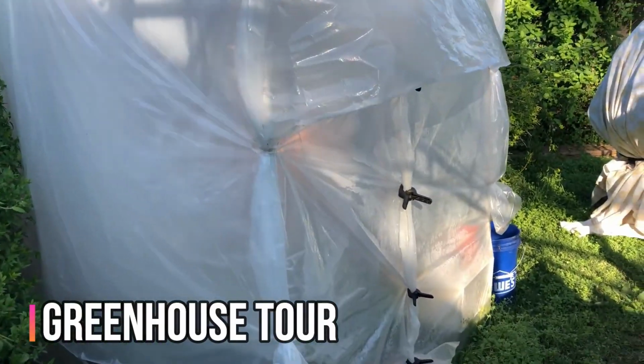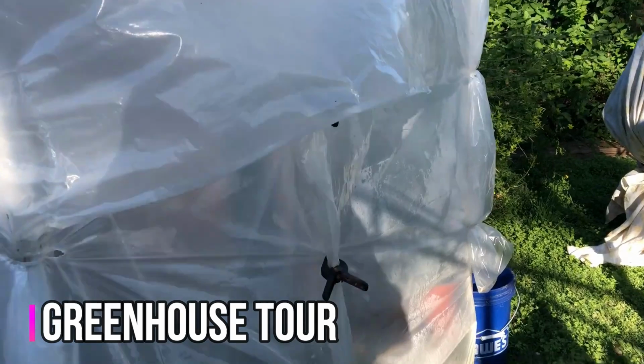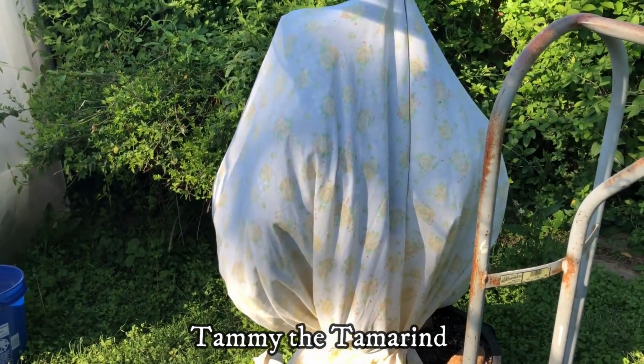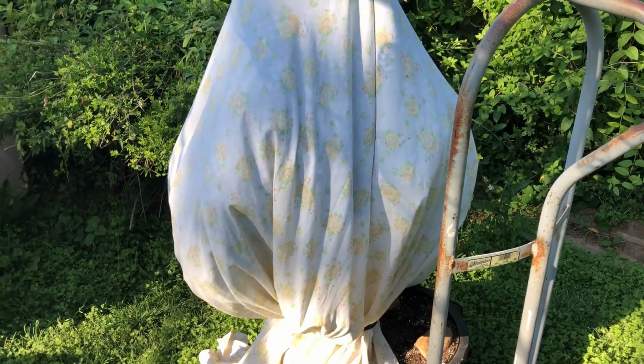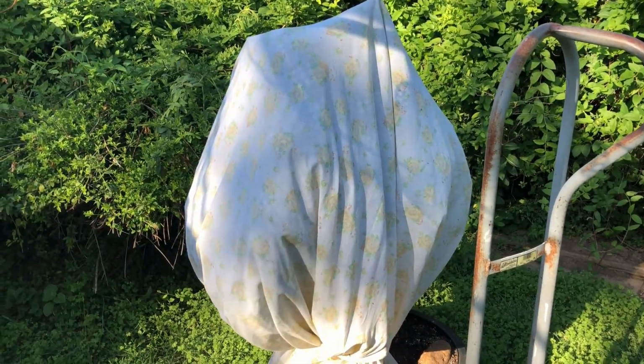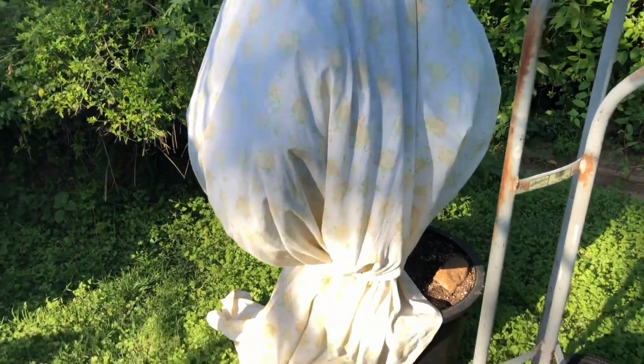Even though it's almost springtime, it's still a little bit cold at night. So here's my little makeshift greenhouse. Under here is my tamarind tree. We have a few cold nights, so I'm just wrapping it up to trap the warmth in. It's not supposed to freeze, but it'll stun any new growth that's trying to form on it. It's under here, and it was in the greenhouse until last week. You can also look in. Don't want to open it all the way up.